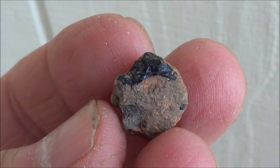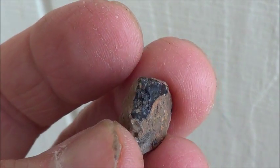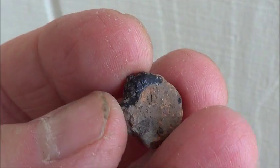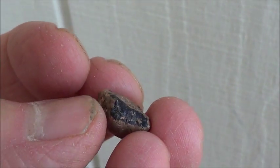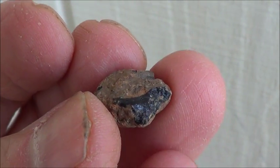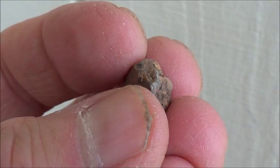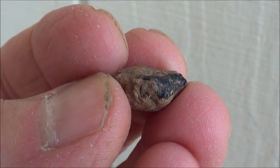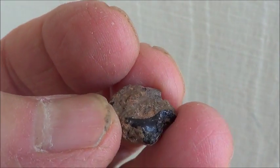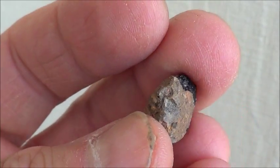Hello ladies and gentlemen, this is the Coweta Chondrite. I'm going to show you several specimens that have this black fusion layer, that's what it's called, fusion crust it's referred to also. But this would be considered a remnant fusion crust because it's not completely covering the whole meteorite.